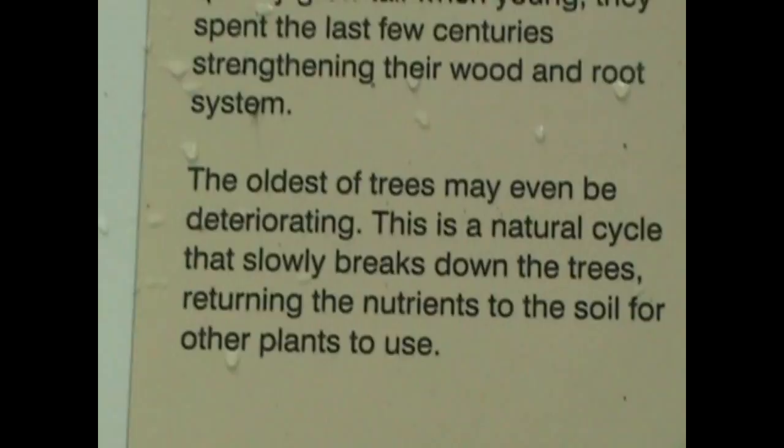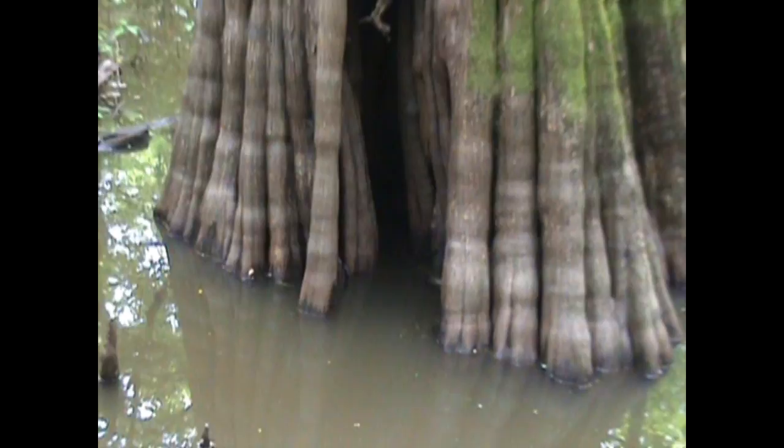Around the base of this tree, the circumference is around 40-something feet. Now keep in mind that this water is anywhere from 3 to 5 feet deep. See how these trees, when they're dying, they become hollow. But it still takes several hundred years for them to die.